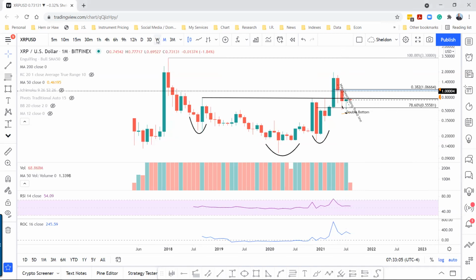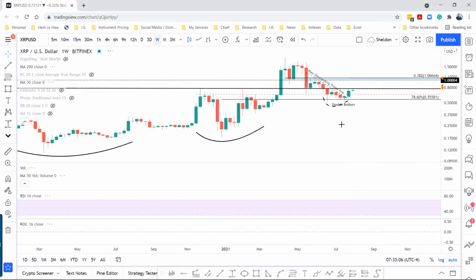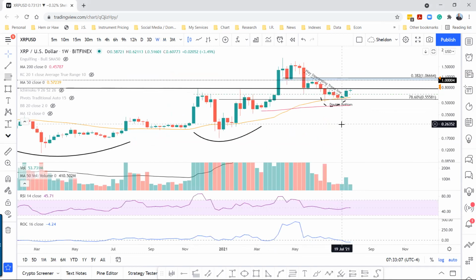On the weekly chart, we had a powerful week last week after recovering the 50-week simple moving average. You'll see we busted up almost 20%. So that's a positive reaction to this bullish reversal from the previous week.